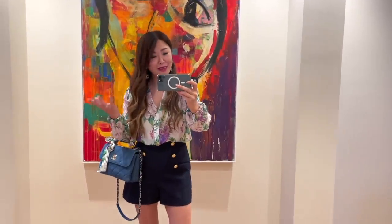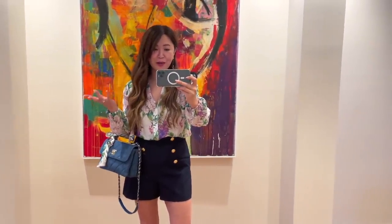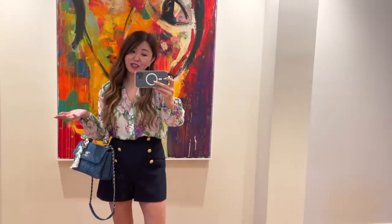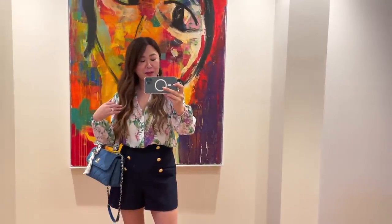A lot of you loved it when I did it last time, so I thought I would also document my outfits for the next few weeks and show you. Of course, everything I will link down below.